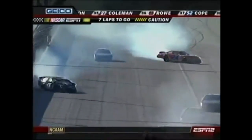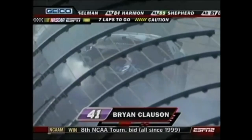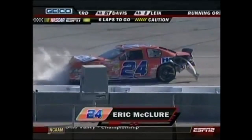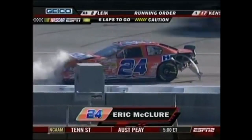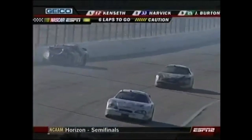Oh, heavy contact. Clausen involved. McClure is there in the 24 car. Brian Clausen, 24 right in front of us. Ooh, that's a big wreck right there for Brian Clausen. A lot of damage. 24 car, Eric McClure. Heavy contact for both these drivers. Six laps to go, and now yellow for the 7th time.